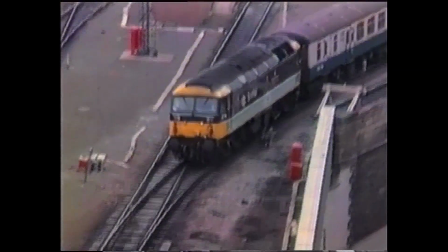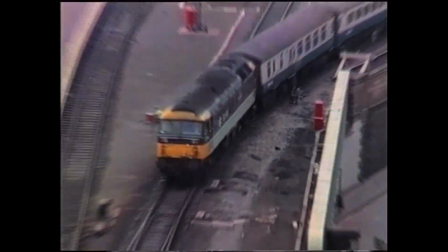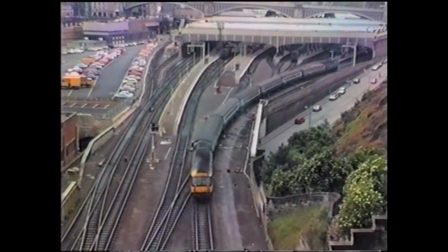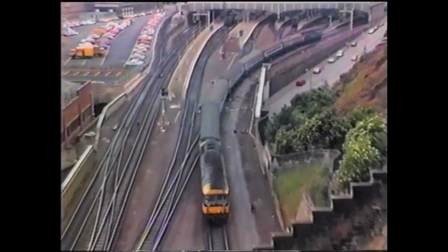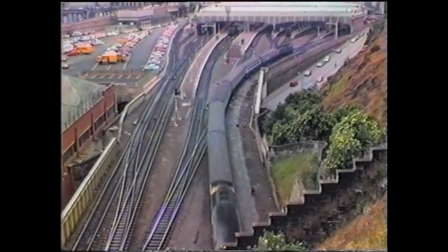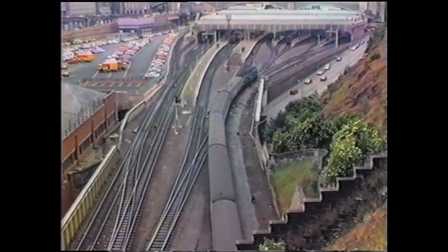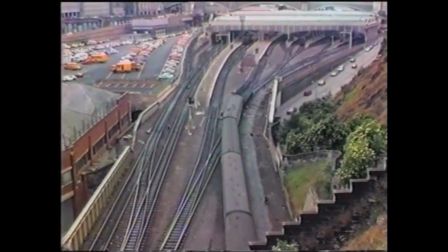From here we witness a rather unusual working, with two Class 47s, one in ScotRail livery, top and tailing what appears to be a West Coast rake, one of the half rakes that would have split at Carstairs. The train is presumably heading empty to Craigentinny for servicing.